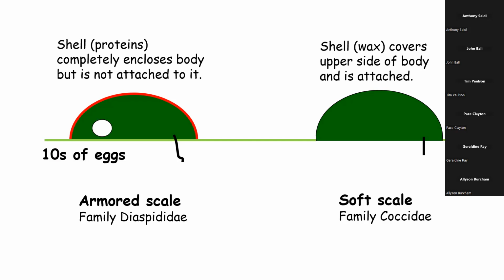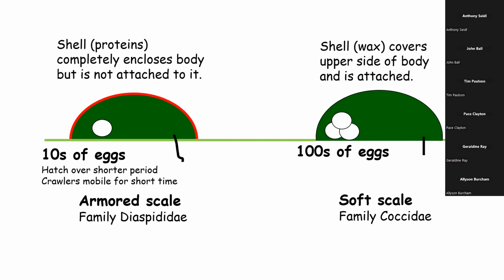If you look at the armored scale, they lay tens of eggs. Soft scales lay hundreds of eggs. And the time period in which they lay eggs can differ as well. The armored scales have their eggs hatch over a shorter time period, and the crawlers are mobile for a shorter time period. What does that mean? You need to be more exacting as to when you treat.